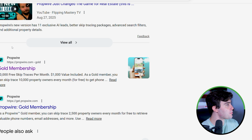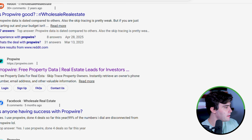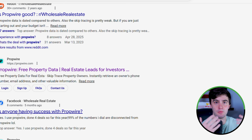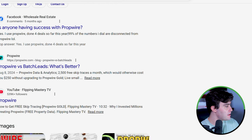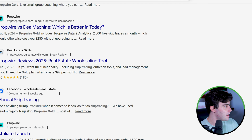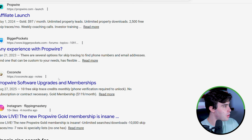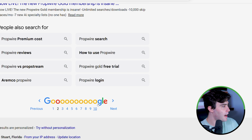But the problem is if you look up PropWire Gold for skip tracing, you don't find anything. Here's one, these articles about PropWire, but no one talks about the PropWire Gold because I'm assuming the PropWire Gold skip tracing is different skip tracing than the actual one. And the crazy part is you literally search PropWire Gold skip tracing and nothing comes up. There is just articles about PropWire, but nobody talking about using PropWire Gold for skip tracing. And I have a lot of wholesalers that I know.